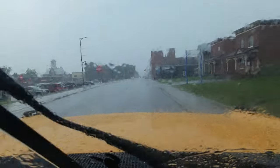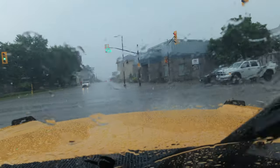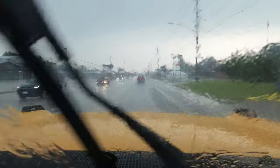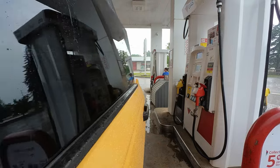We rolled into Pembroke and the skies absolutely opened up. Flash flooding was pretty evident on the roads, with pools forming all over the place. Thankfully, as quick as it came, it left just as fast. And our gas stop provided a bit of canopy over our heads.